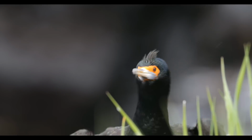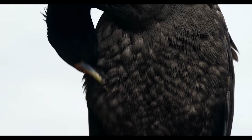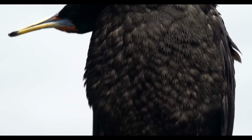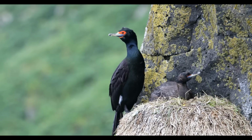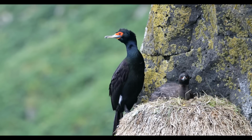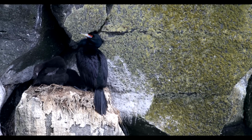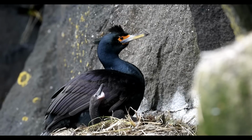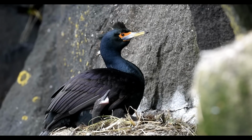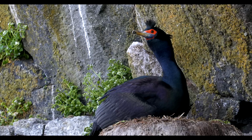Red-faced cormorants are a joy to study, partly because there is so little known about them, and everything that we discover in studying these birds is something new and exciting. The fact that such a striking animal could live in such a harsh and unforgiving climate is really intriguing to me.